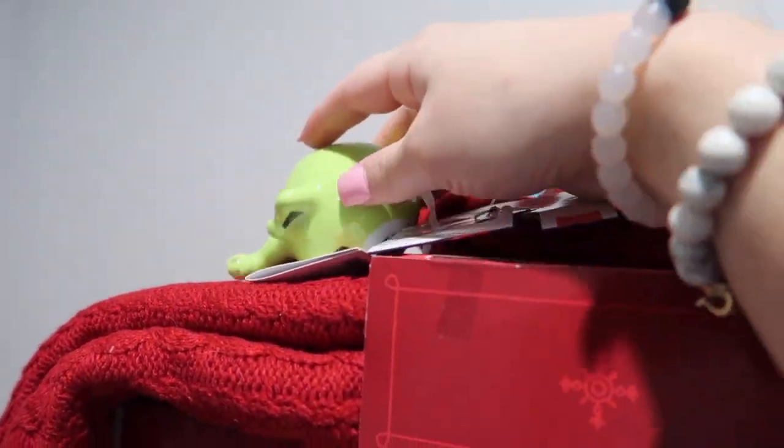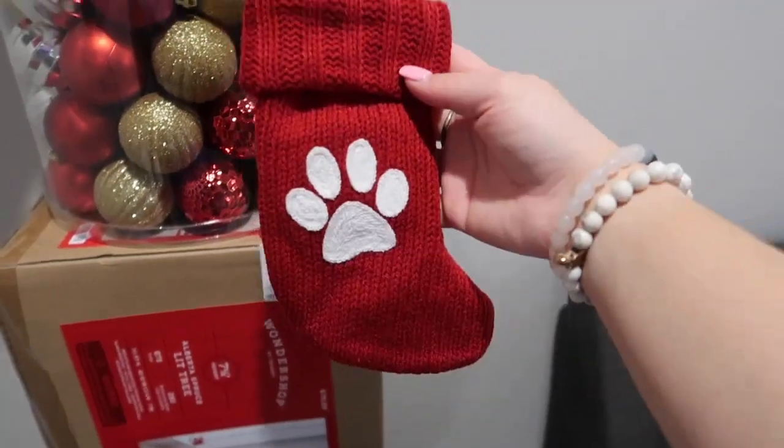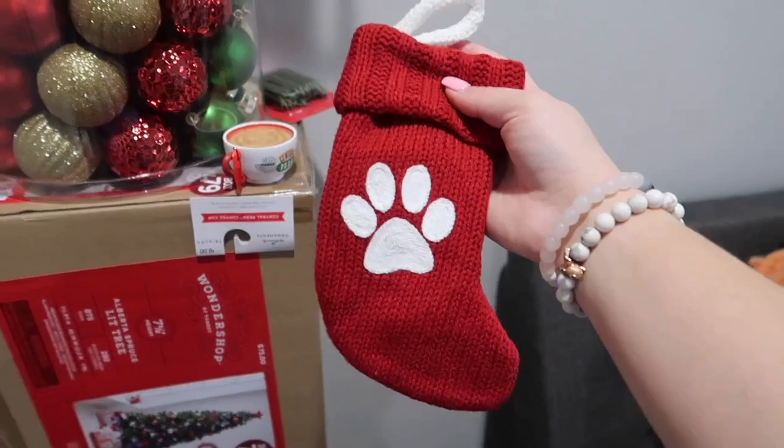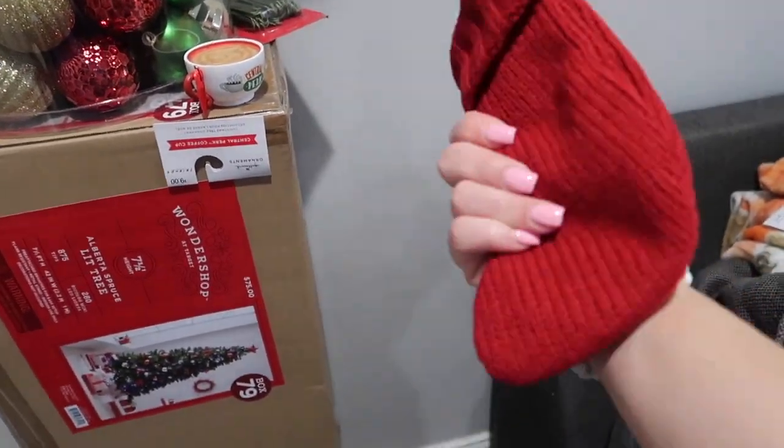So we have this ornament that is obviously Patrick. Then we have Mike from Monsters Inc. We have SpongeBob and we have Sully, which I think Sully is the cutest one. Then this is the stocking that we bought Toji. I didn't even realize that I got white for the other animals, but like I said, I couldn't find a tee, so this is just gonna have to do.